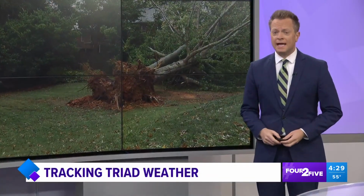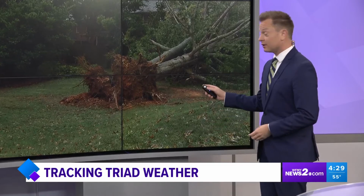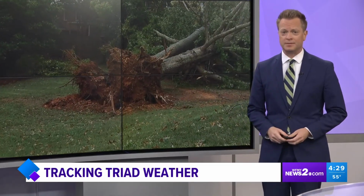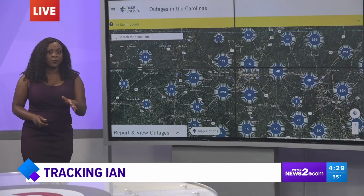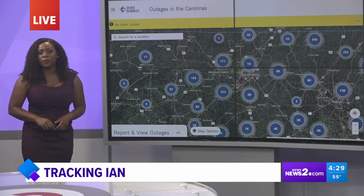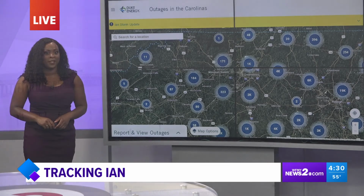We are under the gun today as Ian approaches. This is a live look in Greensboro where a tree has fallen on a townhouse. We will get an update from the scene in just a minute. Hundreds of people in the Triad are without power right now. Duke Energy has linemen ready to go. Stick with us for outage checks every 15 minutes.